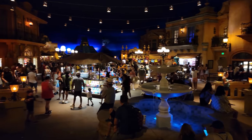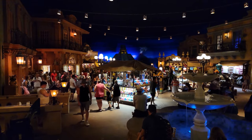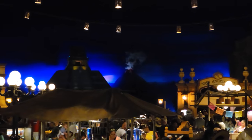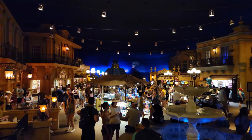So beautiful, the lighting, and they've got the projection effects on the volcano smoke, and every once in a while you'll catch a hidden Mickey in there if you really pay attention. Let's zoom on that here real quick. Of course, the zoom doesn't do as well in the low light, but it still looks really cool. Let's try one more level of zoom. It's a little blurry, but you can definitely see it. This is a Samsung Galaxy S21 Ultra, so it's got the 10x optical zoom.